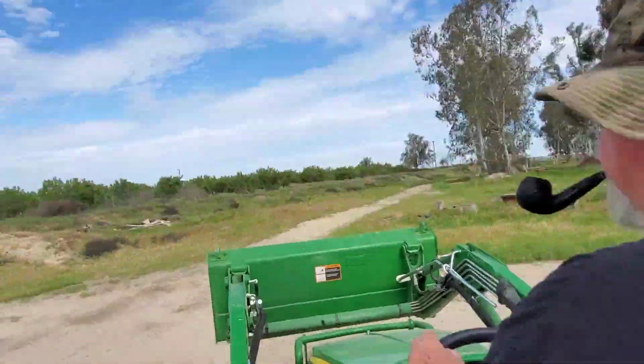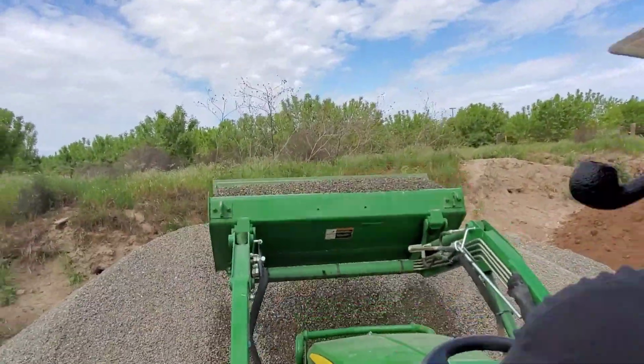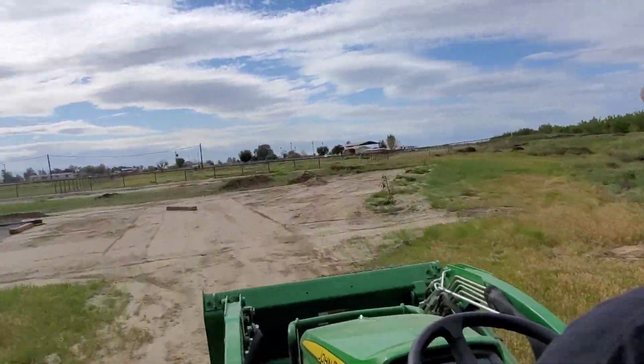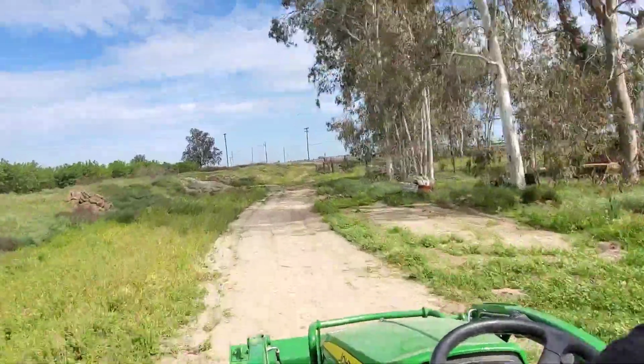So, back on the John Deere 1025, got me a load of pea gravel over here. You guys have seen me do this before. There were some challenges doing this. I wasn't really sure where I was going to be dumping this stuff.